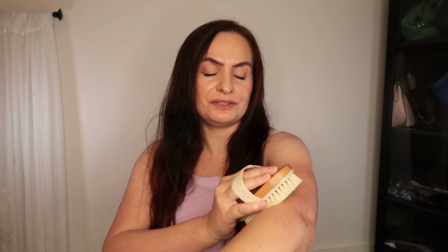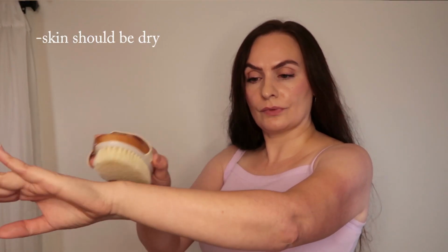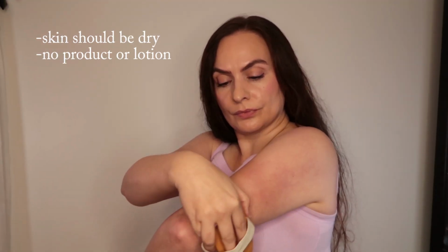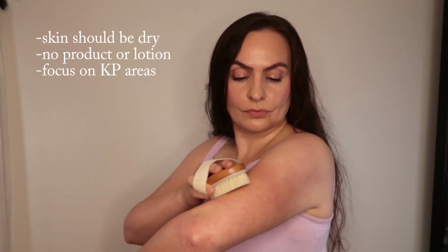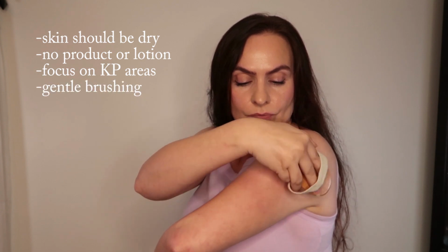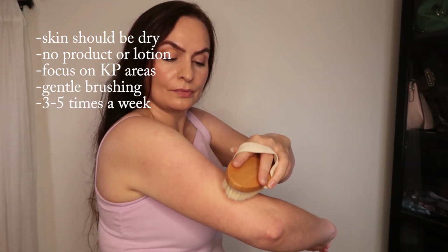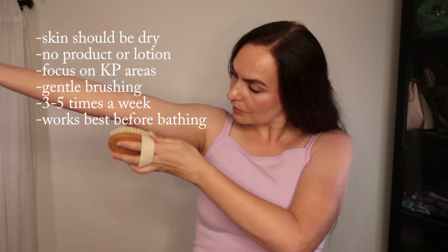And this is something you can do when your skin is really dry. You don't want to have damp skin. You don't want to have any product on your skin. In the areas where you have the most KP issue, just do a gentle dry brushing over that. This is something you can do several times throughout the week. You don't have to stick to just once or twice.